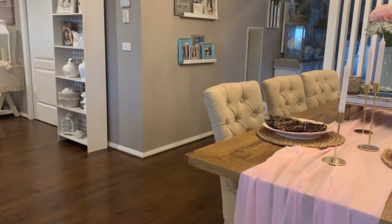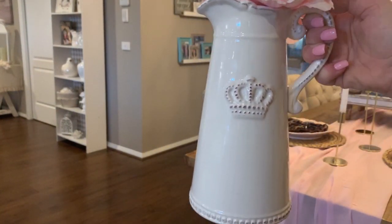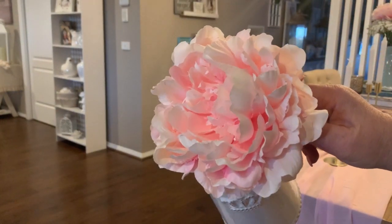I shopped my own home and added pops of pink in vases and found things that I already had in blush pink.